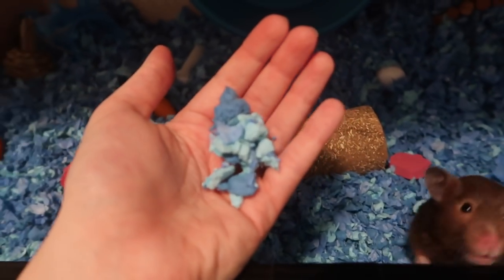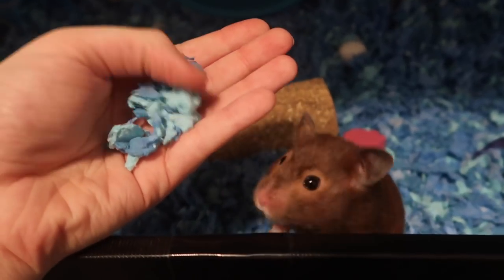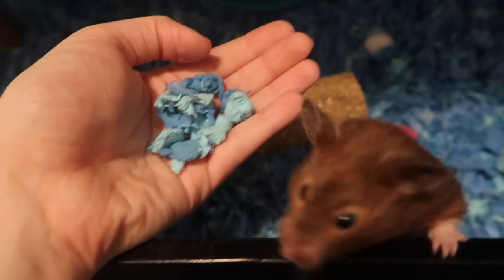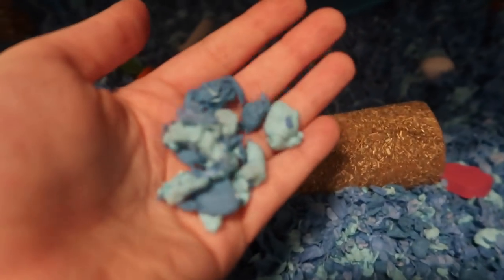So in Spice's cage, I'm using another one of Carefresh's limited edition beddings. This one is, I forget the name of it. I'll put the name of it on the screen because I completely forget. But this one's a mixture of light blue and dark blue bedding, and it's another really pretty one. So I really, really enjoy it.